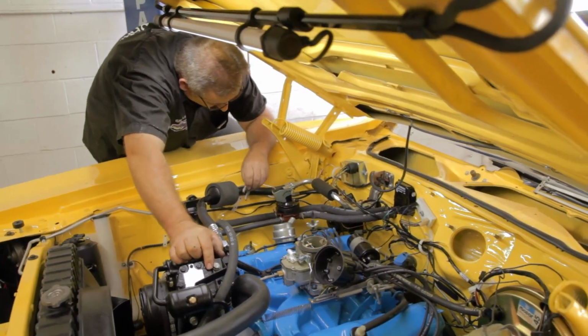If it does take a dump on you, then pull the distributor out, mark where the rotor's pointing, put the new one in, put it back down, mark the timing on it, or reset the timing. Either way, you're done.